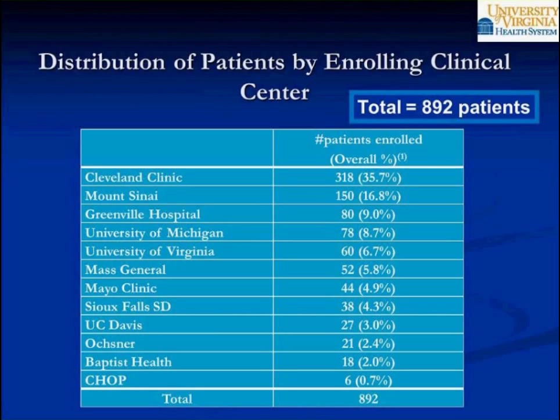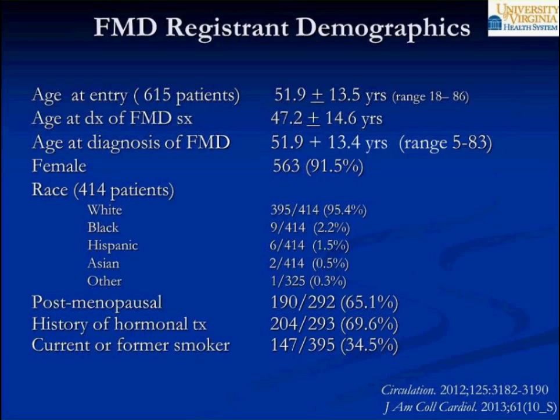So far in this registry, we have enrolled up to 900 patients. And as you can see, these are the multiple sites that have been actively enrolling patients, with the highest enrollment coming through Cleveland Clinic, Mount Sinai, Greenville Hospital System in South Carolina, University of Michigan, and University of Virginia. I've learned a lot of things from this registry. The first paper that was published by this registry was in 2012, and it certainly was an eye-opener.